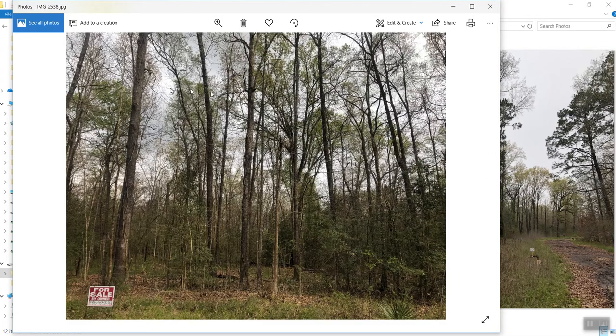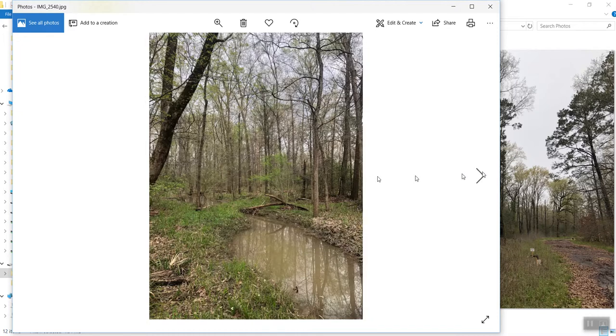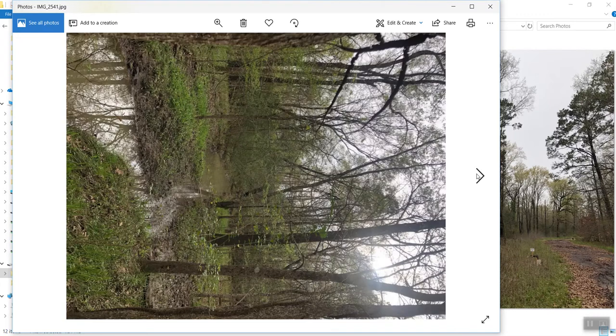This is at the front of the property. You can see the power lines running overhead here. And again, the water utility. We also put some stakes that are roughly near the property lines. But again, you would have to get that surveyed prior to building.